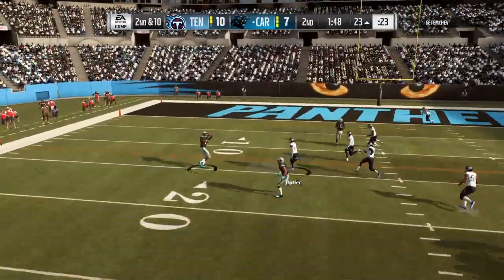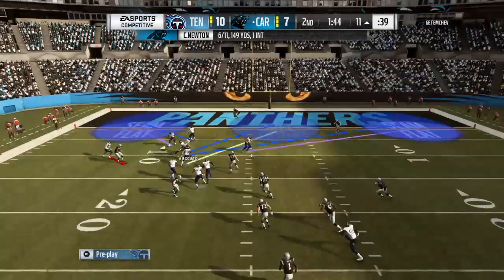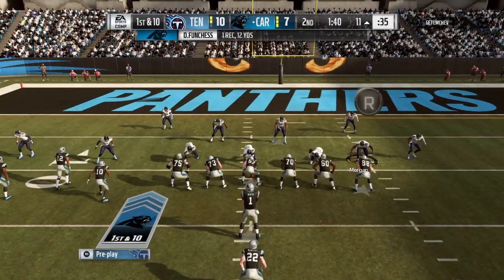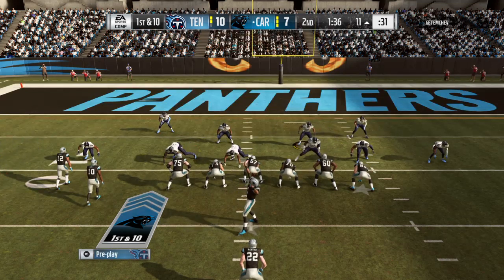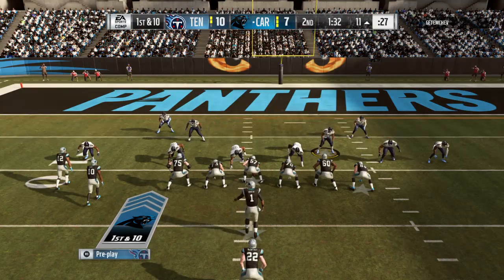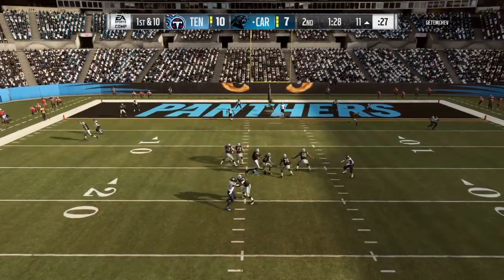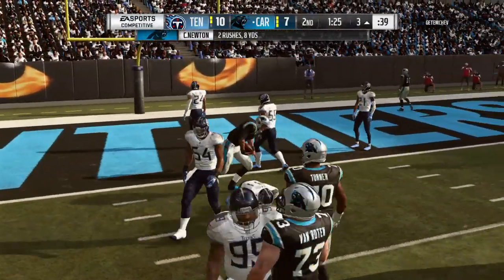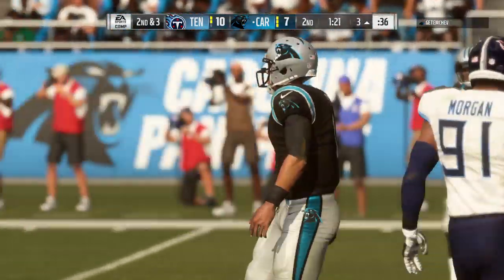Second and 10, Newton again. Caught left side by Funchess. And down inside the 15, shy of the 10. Newton finding Funchess for the Panther first down. Now Newton on first down. And avoids the contact by sliding. Nice work to get seven out of that, and it's second down.